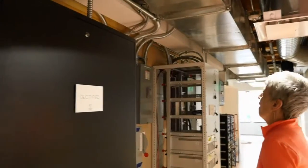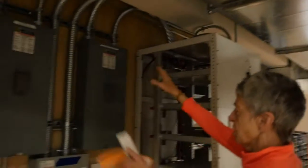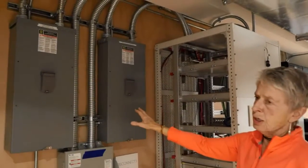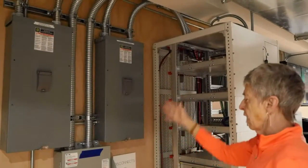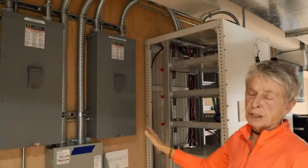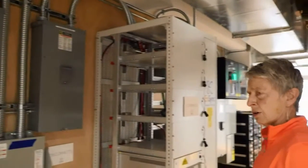Our direct current then comes into a series of disconnects so that you can always control the flow of energy, just like you would in a normal electrical panel. These disconnects allow us to do an immediate shut-off if there is ever a need to do that. For example, in the case of a fire in the building, you would want to be able to turn off all of your electricity, and these disconnects will take care of the direct current part of that.